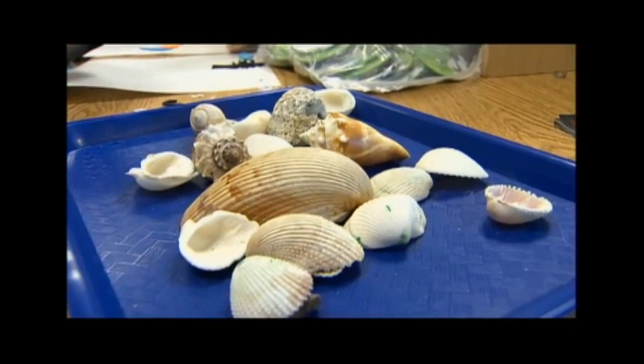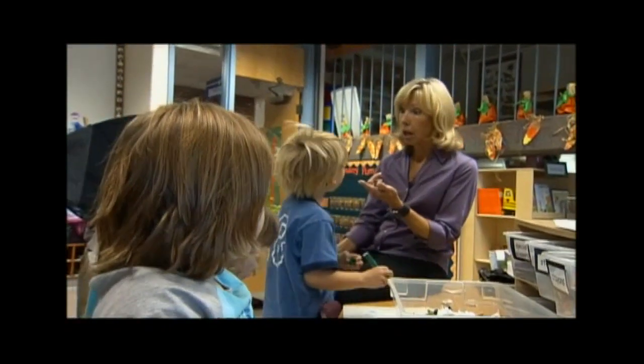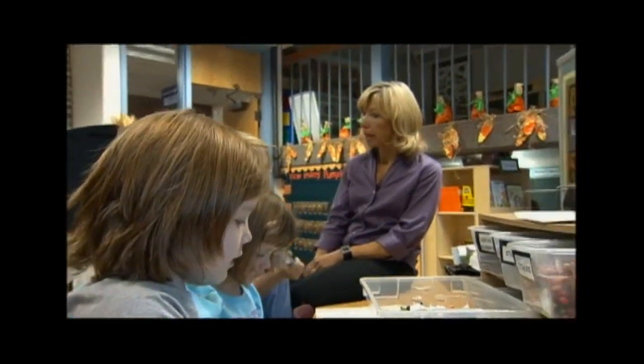Science to me, growing up, was a science book, reading about it, very few experiments. I was always interested, and I knew that if I had the opportunity to teach children, it would be different than that. You know what? Play-Doh would be a neat thing to push shells in to make impressions. Yeah! We could do that.